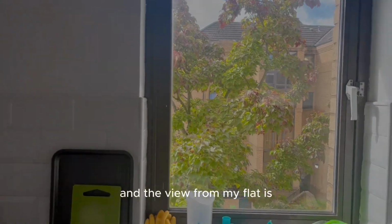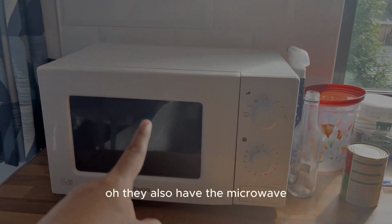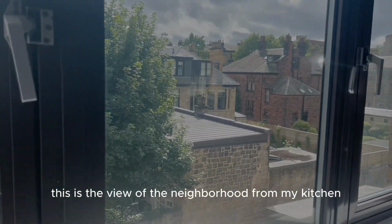And the view from my flat is, for some reason, so good. Oh, they also have the microwave. This is the view of the neighborhood from my kitchen.